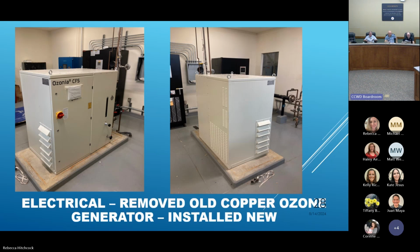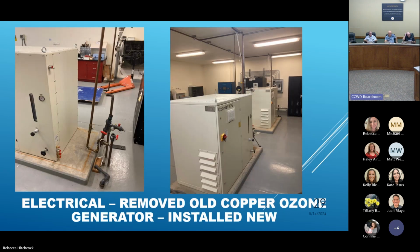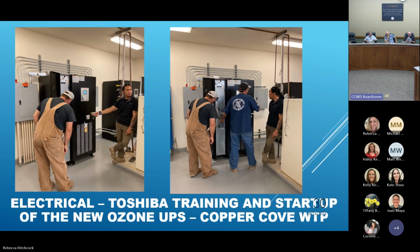So it's conveyed in stainless steel piping out into the system, and all through the treatment facilities are ozone gas monitors. So if they go off, our folks have to evacuate. We have vent fans all throughout the system. And so, yeah, it's really aggressive, right? And one of the key components there is the uninterruptible power source.